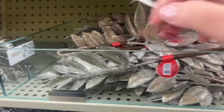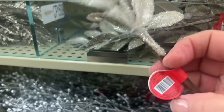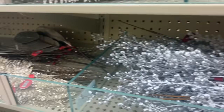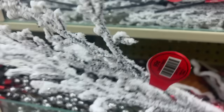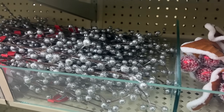That white felt flower was so pretty. Even these gold stems would also work in your winter decorating. If that is what you like, I think you could easily make a beautiful winter arrangement using some of these picks. There's also some snow-covered ones that I'm going to show you in just a second. These are 99 cents, and so they would be on sale for $1. They would make a beautiful addition for your winter decorating.